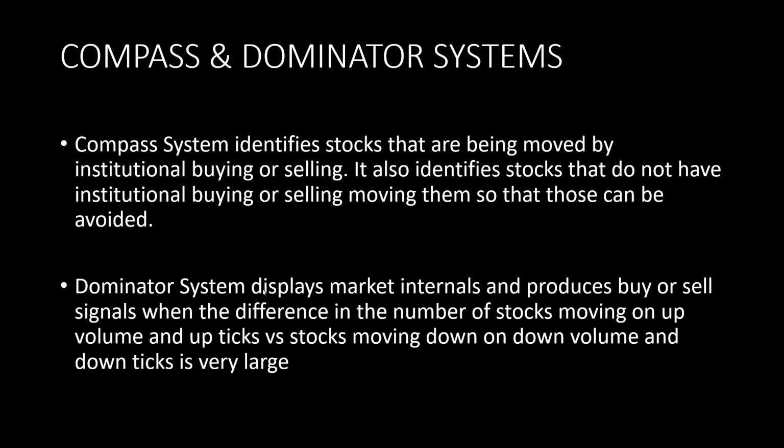And the second system is the dominator system, and this displays market internals and produces buy or sell signals when the difference in the number of stocks moving up on up volume and up ticks versus stocks moving down on down volume and down ticks is much higher. In other words, if you have 700 stocks moving up on up volume and up ticks, not looking at price, just the stocks moving up on up volume and up ticks, and 100 stocks moving down on down volume and down ticks, then you've got a large disparity of stocks moving up, and the system will put a buy signal on there. So you'll see these in just a minute when I show you these particular charts.